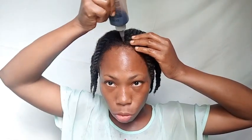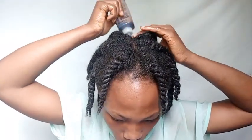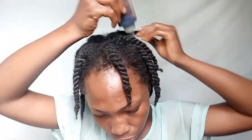Right now I have my power oil mix here. This oil mix is super dope. I made it myself. It's a DIY hair growth oil in an applicator bottle. So I'm going to work this into my scalp, and then I'm going to do a massage.